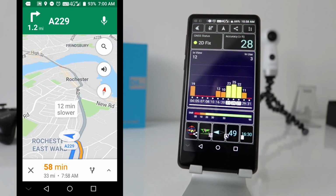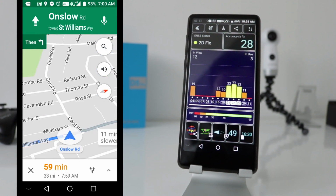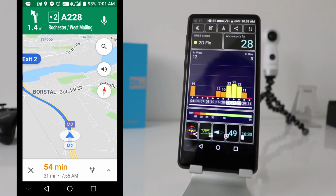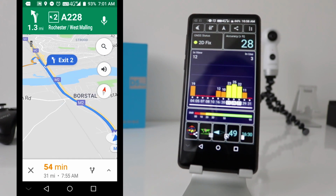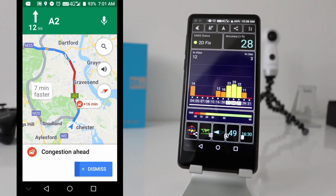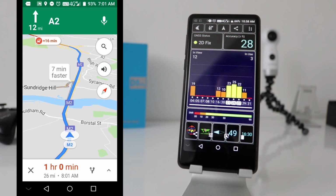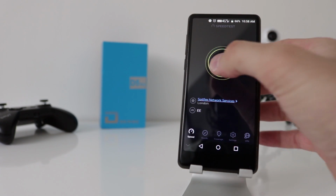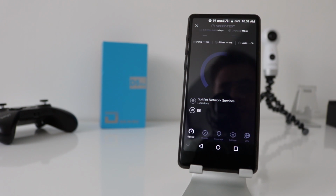So it wasn't even a 3D fix. This is all outdoors as well. It's not very reliable. It's not reliable at all really on GPS. Luckily I know where I was going. I only use it to avoid traffic. But if you're going somewhere where you don't know where you're going, you might get lost. So I'll do my 4G speed test on EE.